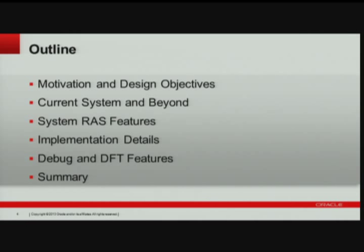Here's the outline of the presentation. We have six sections. First, we will talk about the motivation and the design objectives of Bixby. Then we will talk about the current system, how Bixby is used in the current system, and we'll show the full range of scalability we get with Bixby. We will talk about system RAS features enabled by Bixby. We'll then talk about the implementation details and some of the debug and DFT features. And finally, we will conclude with a summary. First, motivation and design objectives.